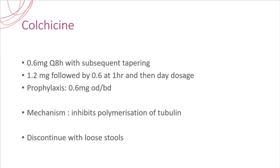And especially if the patient is on dialysis or other conditions, please consider lowering the dose of colchicine, considering the renal side effects that it can induce.